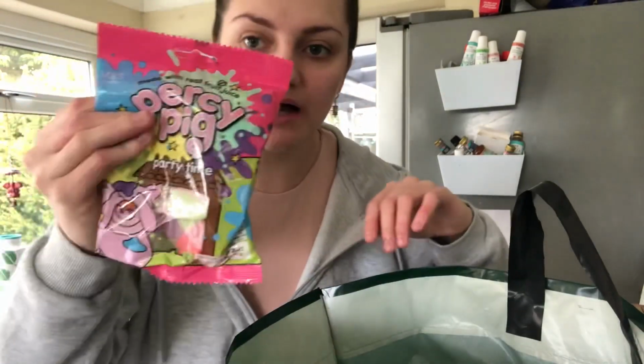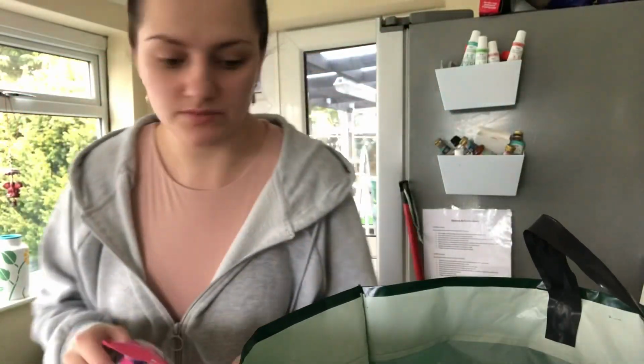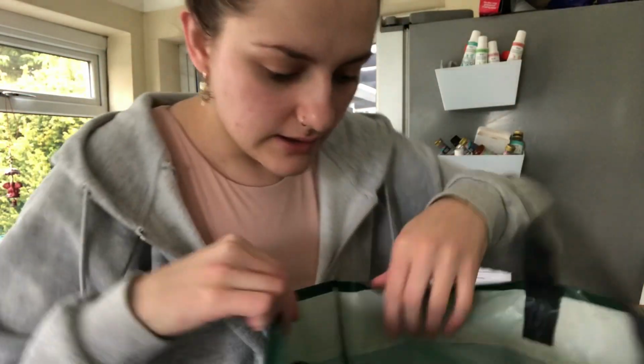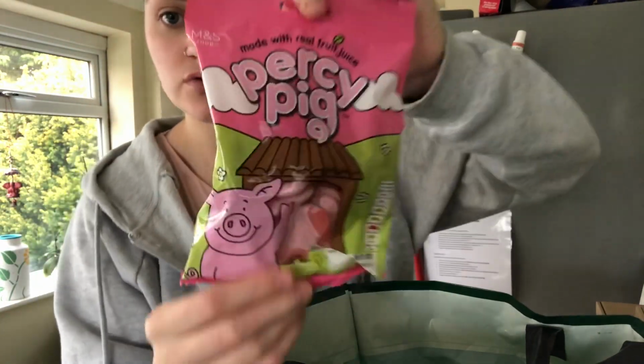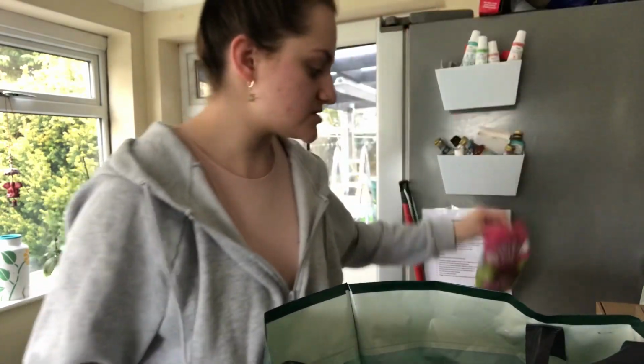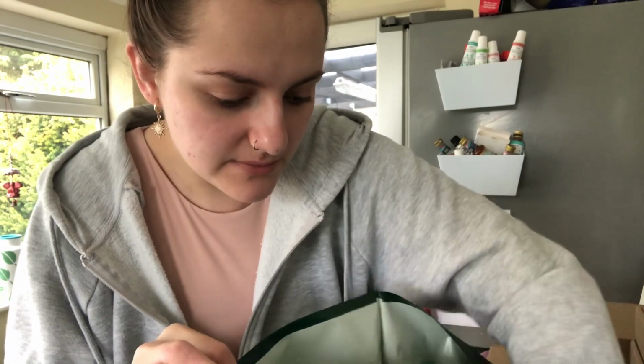I got the Party Time Percy Pigs, which I needed for the mix. I got 2 of those because I go through those like no tomorrow. They're 2 for £3 as well. I think they're always that because whenever I go in there and get them, they're always 2 for £3. I got the piglets. And then I just got the original, standard pink ones, just because they're the original, so they always go on the Percy Pig mix.